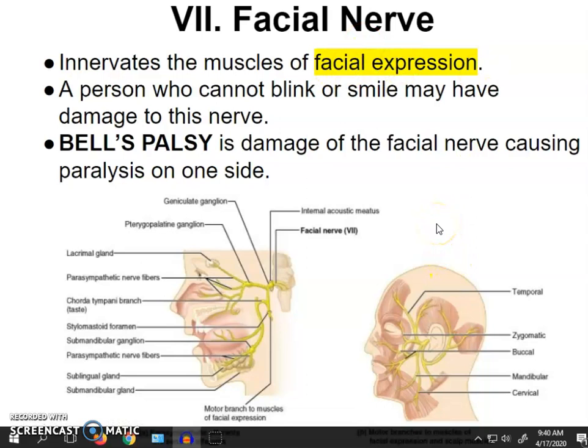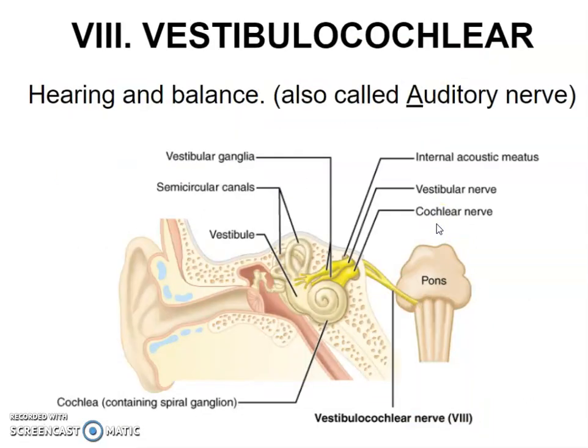Real hard there. The next one is called vestibulocochlear. That is your hearing and balance. It is also called the auditory nerve. Both are fine with me. I don't care either way. A lot of kids can't say vestibulocochlear, so they just call it the auditory. They're used interchangeably, and it is for your hearing, but it is also for balance. A lot of people don't realize that there are tiny little hairs inside your bones of your ear here, this ganglion and stuff, that actually assist you in keeping your balance. Kind of an interesting thing. So when you get your ears plugged up and you're having a hard time keeping your balance, that would be why.